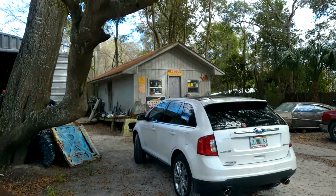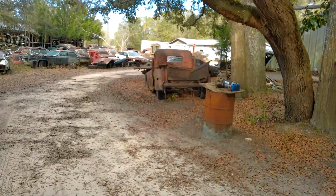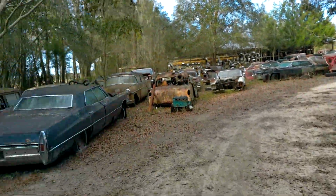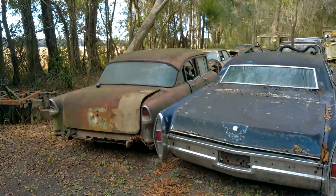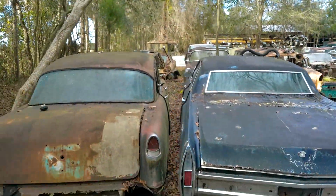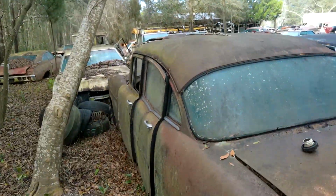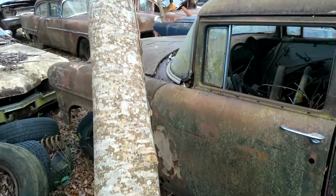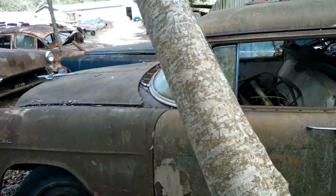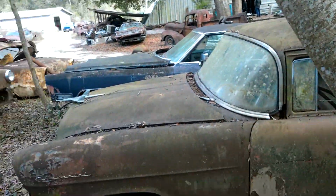So I'm at a place called Old Gold, and look at this place. This gentleman has, you come in and you just see every kind of car you wanted. He just asks you don't open up the hoods and you don't open up the doors, and you can walk around.